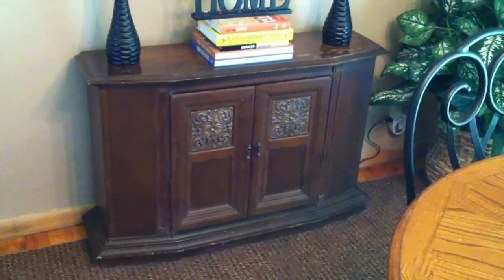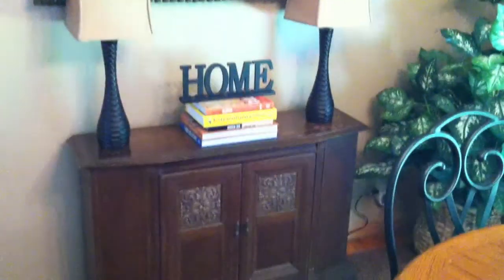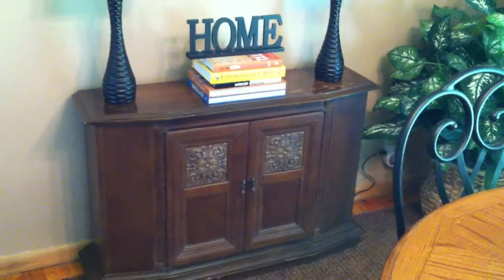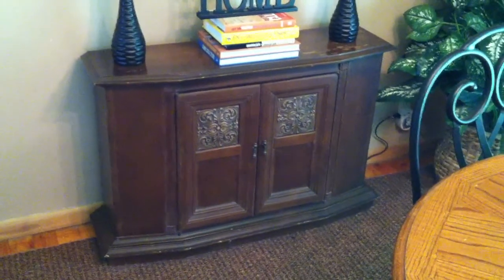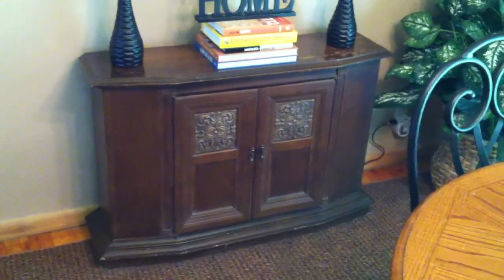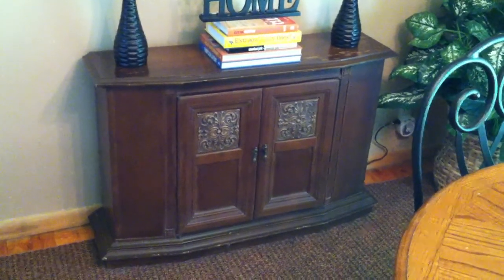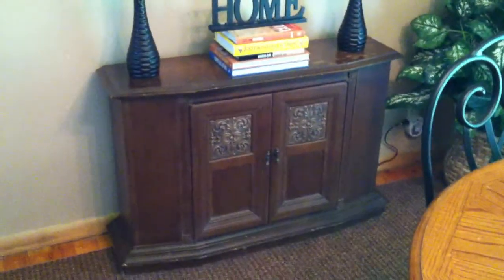I paid, I believe, $35 for this at my antique mall. I wanted something that would fit under here nicely, but not stick out too far. Kind of toyed with the idea of getting a baker's rack, but I wanted to put cookbooks and stuff, so that's what is in this cabinet, but I didn't want to look at them all the time. So it was a nice way to just squirrel them away, and it's close to the kitchen, so if I need to look up a recipe, I can just pop in there and pull a few books out and sit here and work on them. So that was definitely a good find.